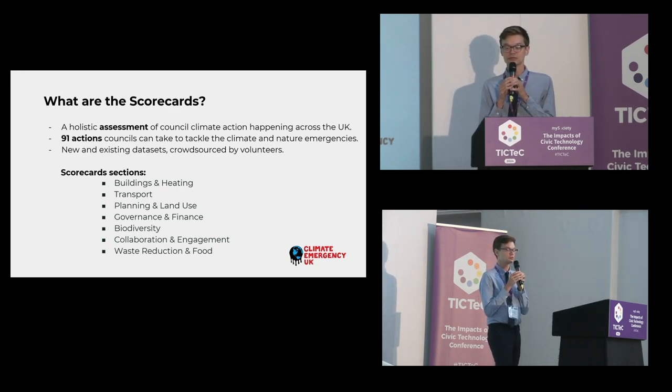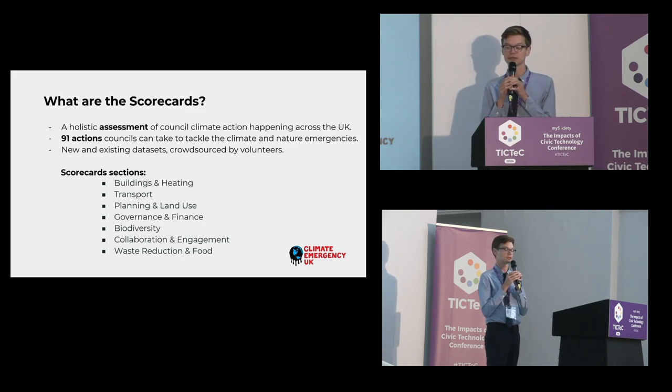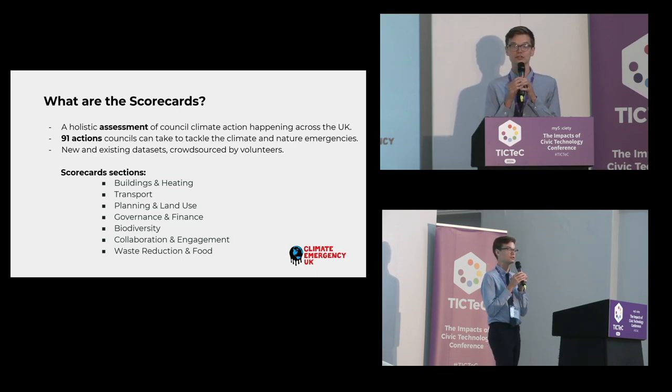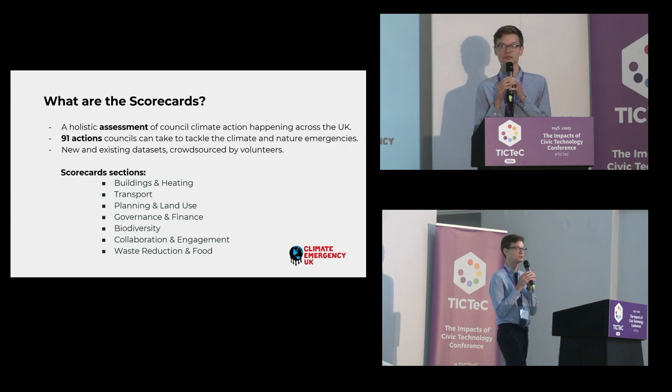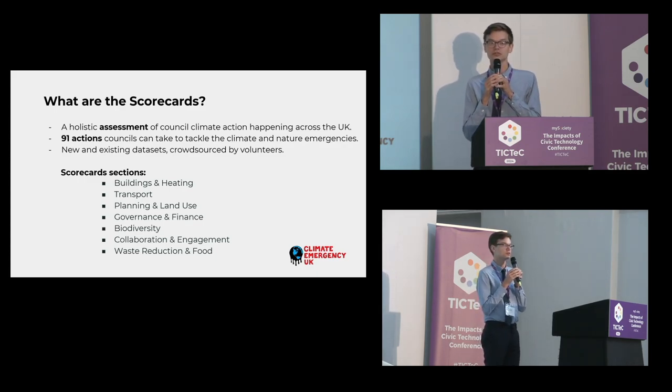Planning and land use is also an enormous responsibility that councils have, because they can decide what the requirements are for a new building to be built within their local area. And they have quite a lot of flexibility on where they can set the standards. One of the actions that we have included in the scorecards is: is there a requirement for new building development to be net zero?